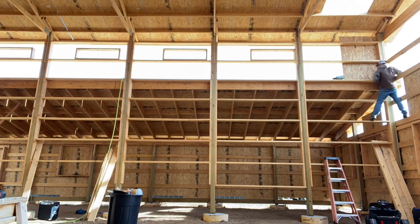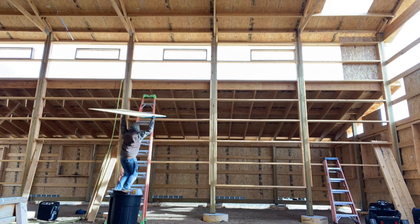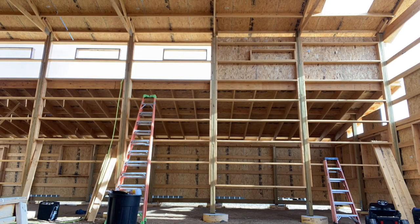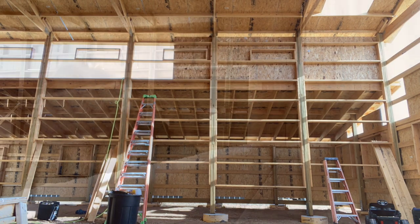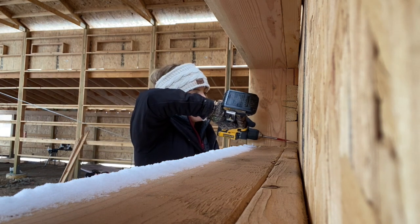In our last video, we had just finished framing all of our windows and getting them set in place. Now here you see us putting the OSB over them. Every time I see these particular windows, I just have to smile because I cannot wait to see how beautiful they are with the sunlight pouring in from the east and west side of the house.